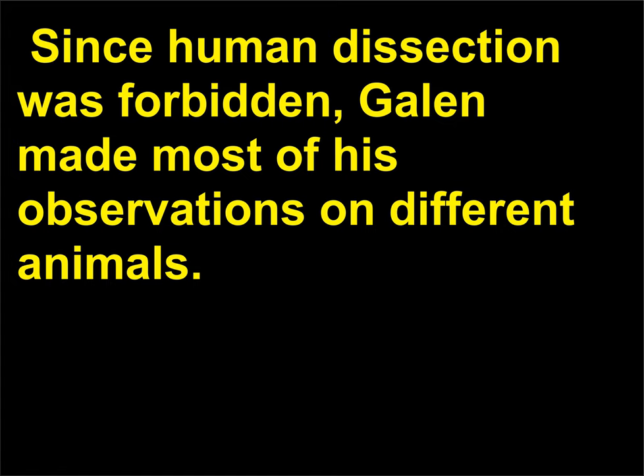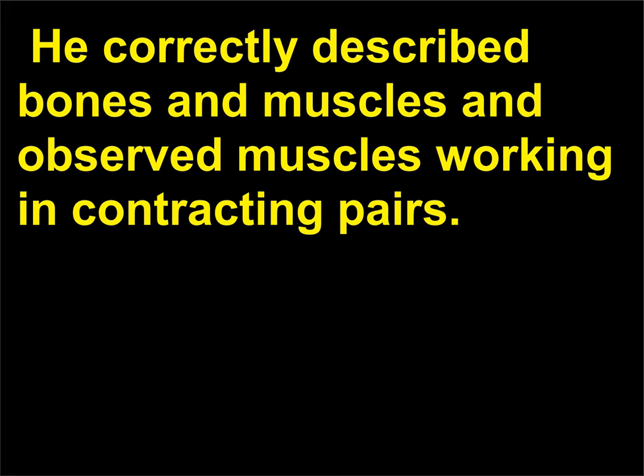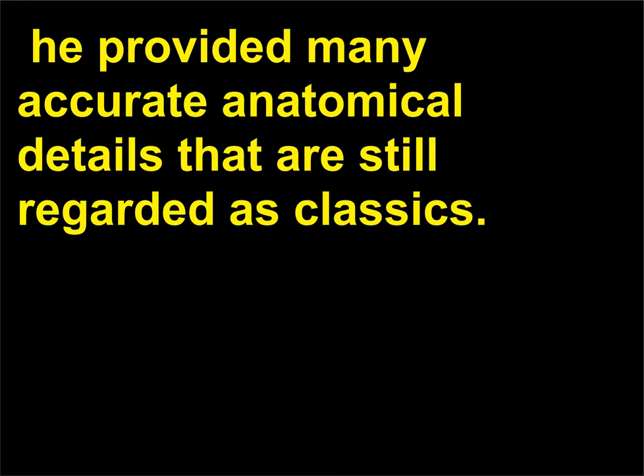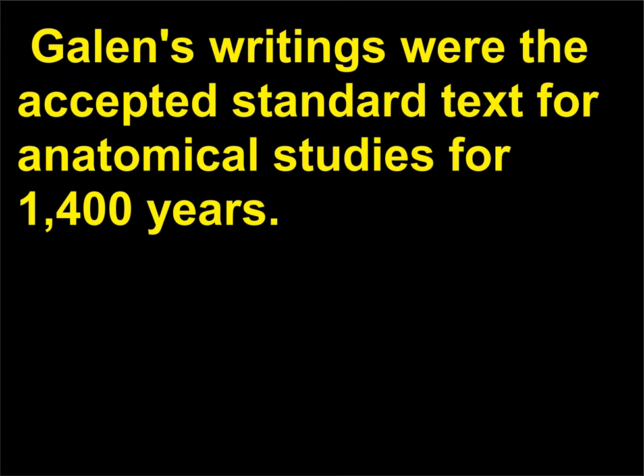He correctly described bones and muscles and observed muscles working in contracting pairs. He was also able to describe heart valves and structural differences between arteries and veins. While his work contained many errors, he provided many accurate anatomical details that are still regarded as classics. Galen's writings were the accepted standard text for anatomical studies for 1,400 years.